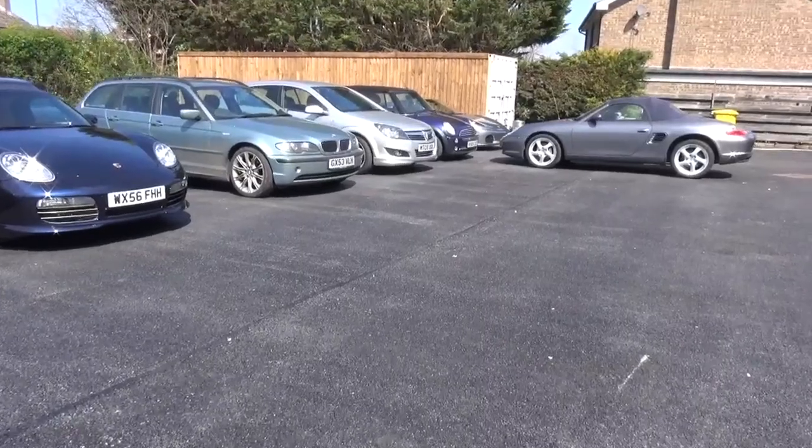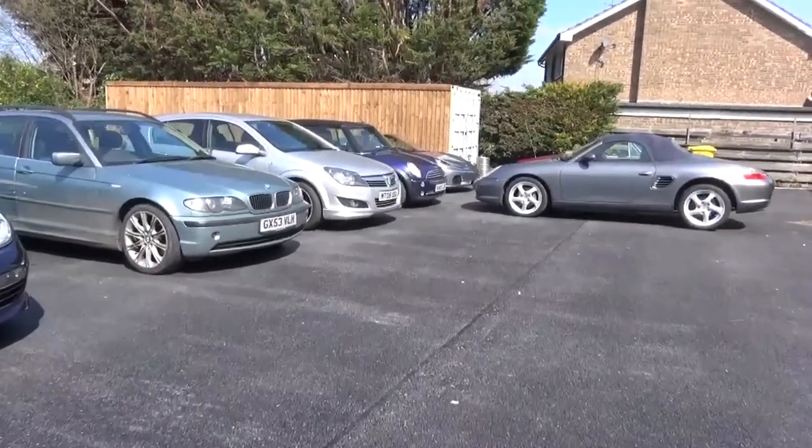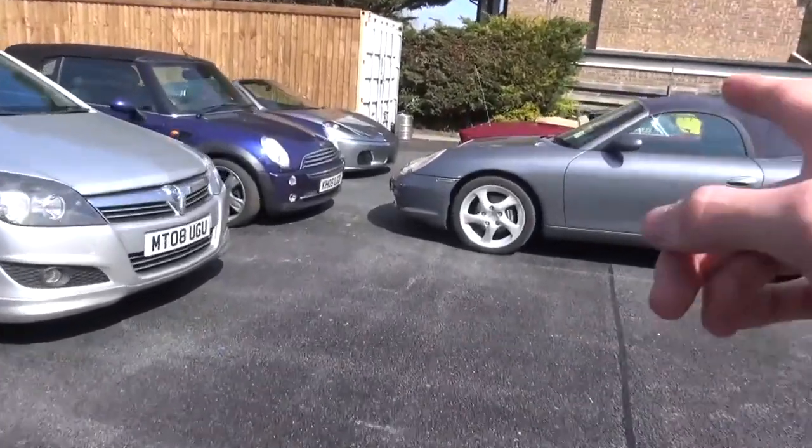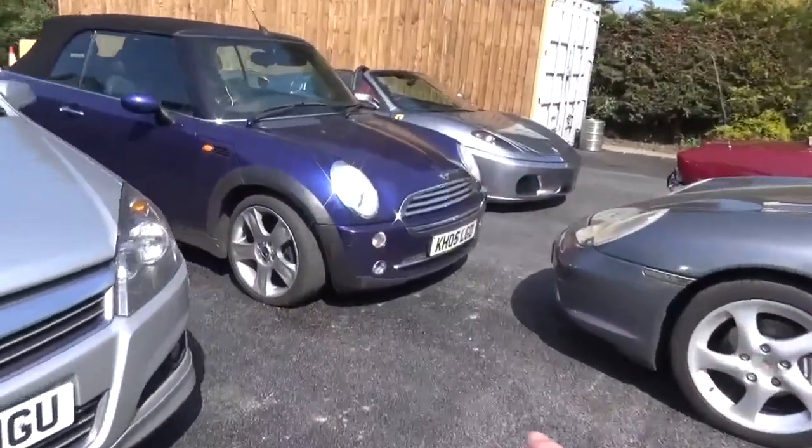So after having a look in the showroom, there are some good choices, but what I really want is out here. Now, the cars behind me don't really suggest as much, apart from my little Fiat, but it's definitely not that. So I'm going to casually walk over to the car that I've spotted. At the moment, you might just be able to see it. It's not the Boxster over here. None of these are staff cars.